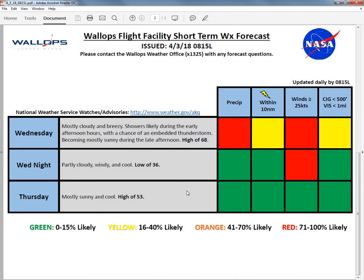So look for a daytime high around 68 degrees on Wednesday, as we see pretty strong southerly flow out ahead of that front. So likely seeing that temperature maxing out during the late morning and early afternoon, and then seeing temperatures fall a bit by the late afternoon hours as colder air starts to funnel into the region.